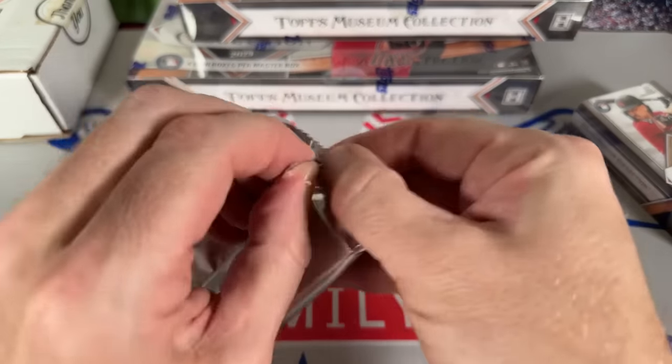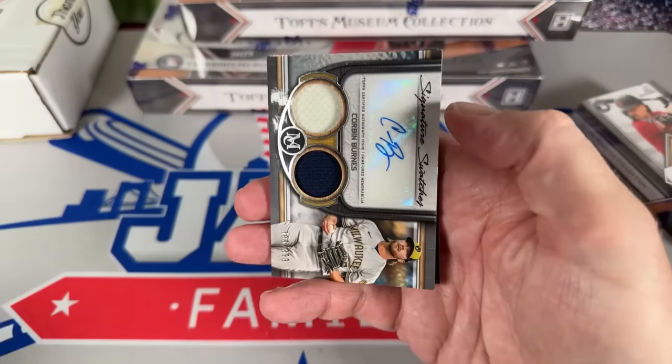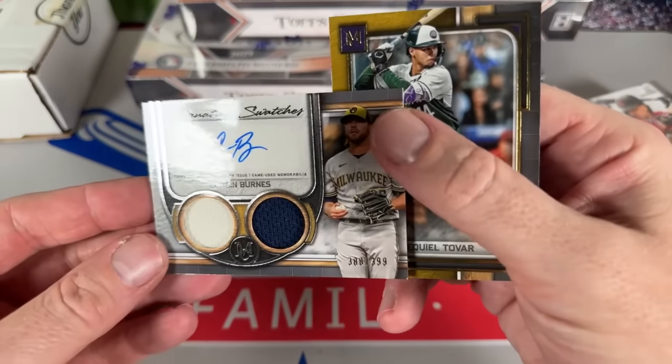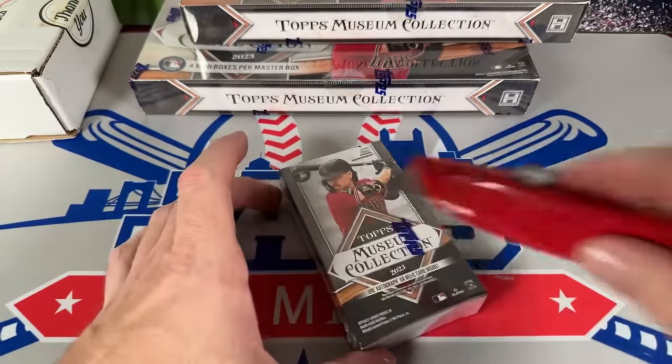Here we go with this next one, Ezekiel Tovar. Next hit, it's going to be another Corbin Burns, our second Corbin Burns hit. This one's number 2/399, and Ezekiel Tovar number 2/399 is in there as well.